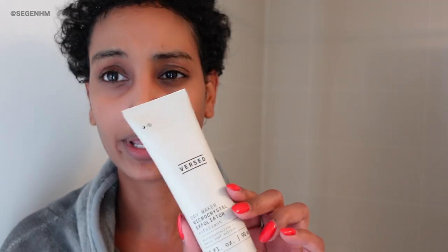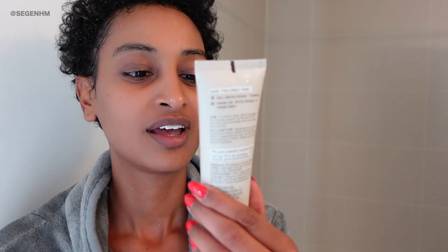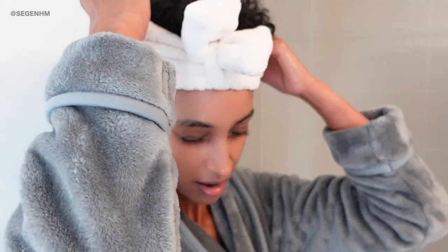I just got out of the shower. I cleansed my face, and I'm going to put on a mask, like an exfoliating mask. This one is from Versed. They sent this to me last year sometime. No, was it last year or earlier this year? They sent a few of their products sometime last year. And I've been really liking it, not gonna lie. What I've been doing with this particular mask is leaving it on my face for a few minutes. Just like that much.